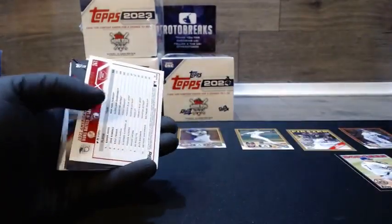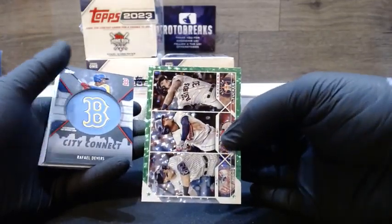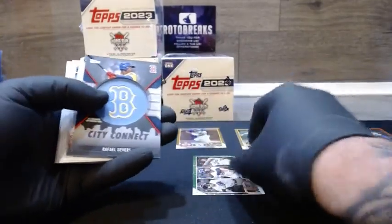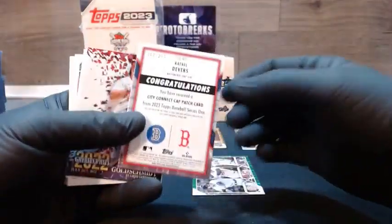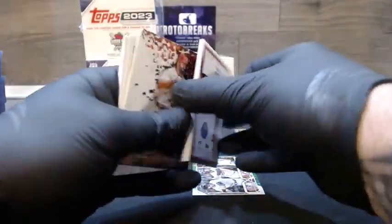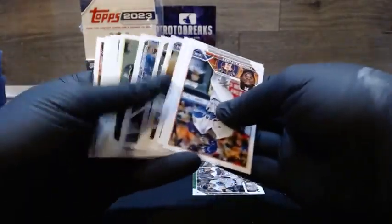JT Realmuto. Out of 499, Judge, Jose Ramirez, and Kyle Tucker, this will go to random. You got a Stan Musial autograph bat, that's awesome. Rafael Devers out of 299 for the Boston Red Sox. Goldilocks and a Carlos Correa.